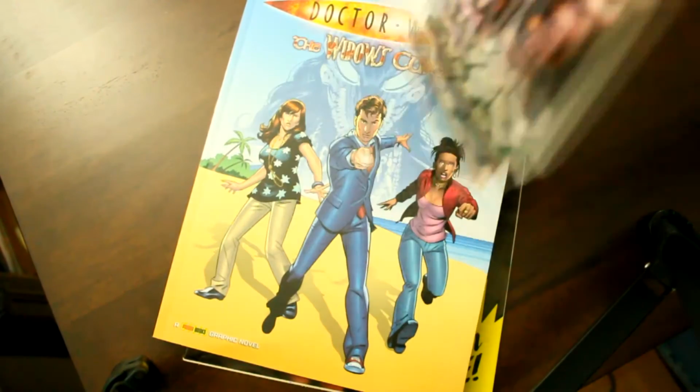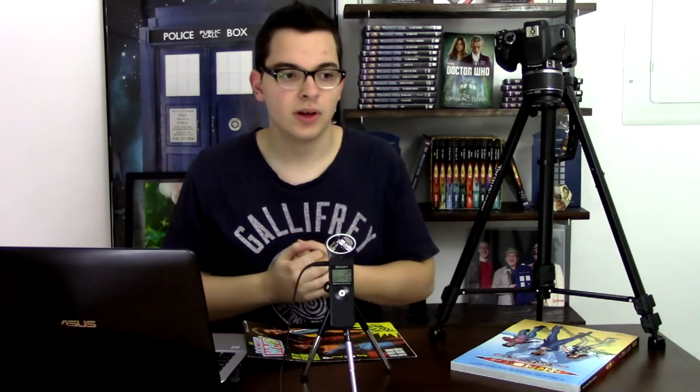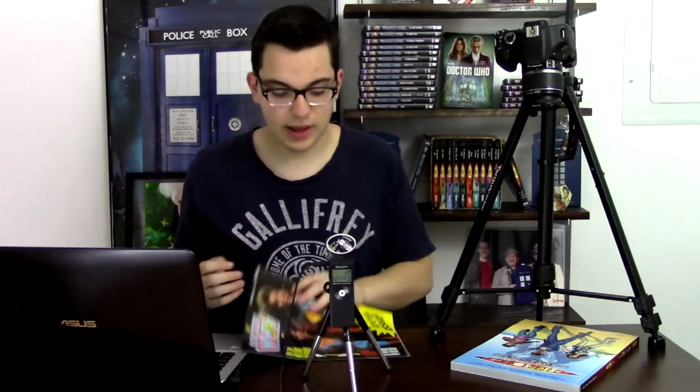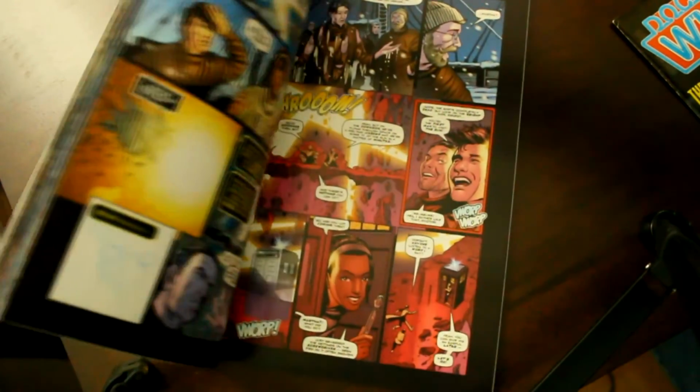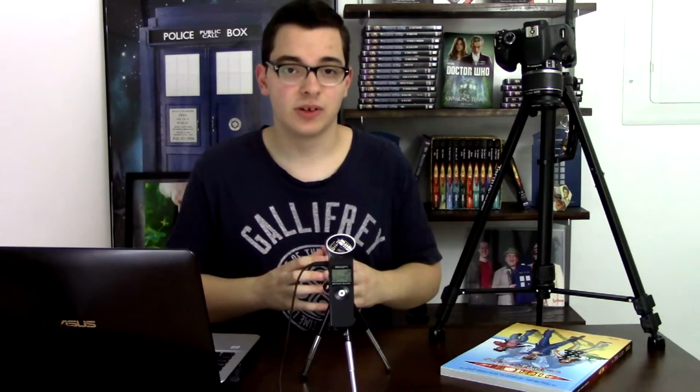The 4th Doctor comics, though, I believe were in black and white. Comment down below whether or not you prefer black and white or color comics. Some people, reading black and white comics really messes with their head, but I'm fine either way, and I do find that the coloring is just a beautiful thing, and I absolutely love looking at the coloring in these comic books. So basically, Panini also has been putting out volumes of Doctor Who comics.